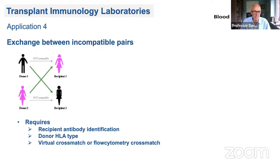The fourth application is incompatible pairs, and this answers the dilemma potentially for when you have an incompatible pair. If you can find 2 incompatible pairs, and you exchange between the pairs, in certain circumstances, you can get compatibility across the pairs. This obviously will require recipient antibody identification. You'll need a donor type, and then a cross-match, either a virtual cross-match or a flow cytometry cross-match. But paired kidney exchange is proving a very, very successful approach.